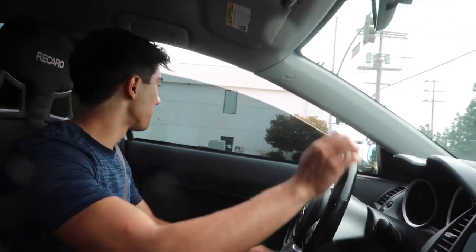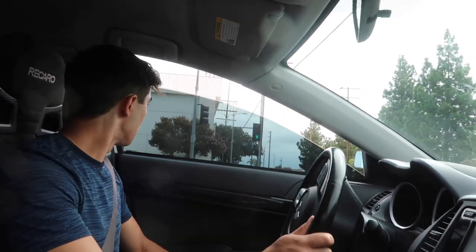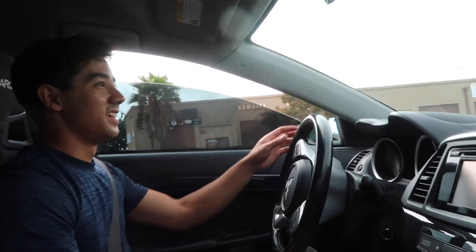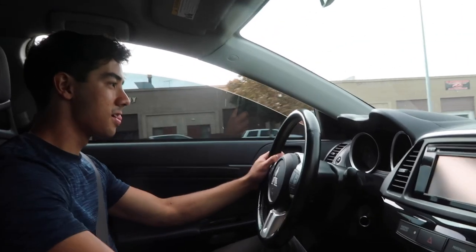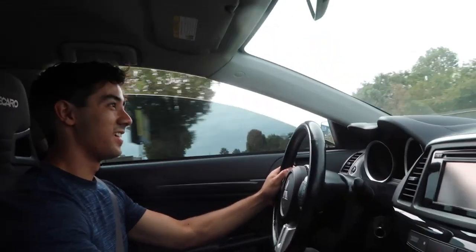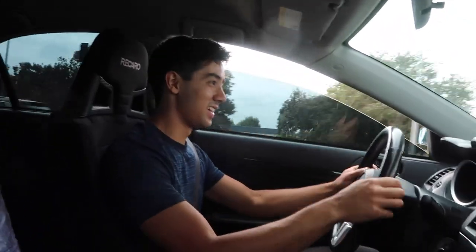How much power? So it made 274 on their Dyno Dynamics, which translates to 318 to the wheels on a Dynojet. So when someone asks me, I make 318 wheel horsepower. Torque, I actually don't know. I will have to look at the dyno sheet. But yeah. Oh god. A lot of cars here. That felt quicker. It feels quicker.